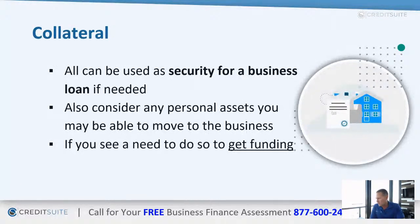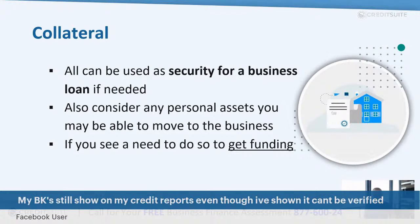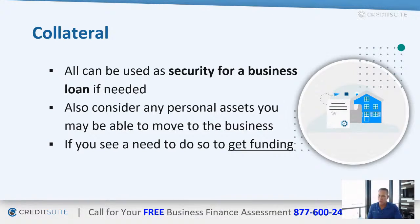My BK is still showing on my credit reports, even though I've shown it can't be verified. Depends on if it's your consumer credit reports or not. But you want me to tell you how to fix this? I'll tell you how to fix this right now. Dispute it with LexisNexis. Guess where they verify BKs? TransUnion, Equifax, Experian, they verify them with LexisNexis. So I see this happen all the time. People try to dispute with TransUnion, say, well, TransUnion won't remove my BK. They verified it. Yeah, you know who they verified it with? No, they verified it with LexisNexis. Did you dispute with them? Nope, that's your problem. So go to LexisNexis and dispute with LexisNexis. When you get it fixed on LexisNexis, then go back and dispute with the main reporting agency, TU, Equifax, Experian, and you will be able to get it removed when you get it removed from LexisNexis.